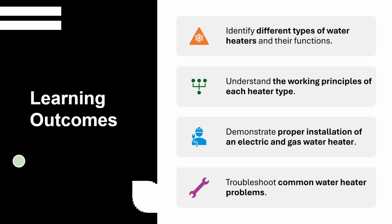Before we start, let's be clear about what you'll walk away with from Module 9, Water Heating Systems. By the end of this module, you'll be able to explain the importance of water heating in modern plumbing and how it enhances comfort, hygiene, and quality of life. Identify different types of water heaters: electric, gas, solar, and instant, and when each one is suitable. Describe the key components of a water heating system, so you understand how each part functions, from thermostat to heating element. Install electric and gas water heaters safely, with attention to detail, pressure, and safety standards.